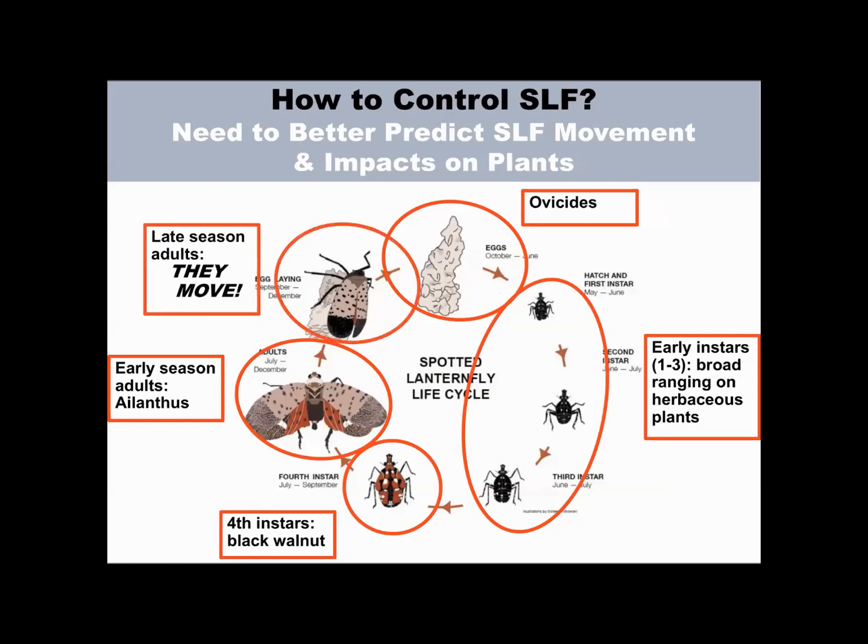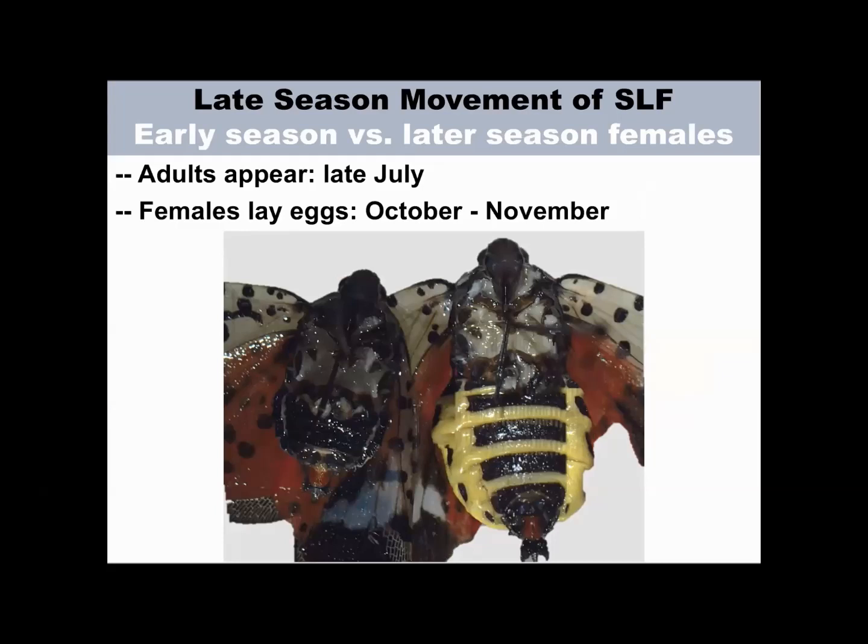But the thing that I've been focused on and that we've really hit on is this late season movement. And this late season movement is something that I think we need to better predict, when and where it happens, and we need to better predict what impact it has on these plants. And this is a key additional place that Penn State can provide recommendations to control lanternfly on things in addition to Tree of Heaven, because we're going to need to hit this on all life stages in order to knock populations down.